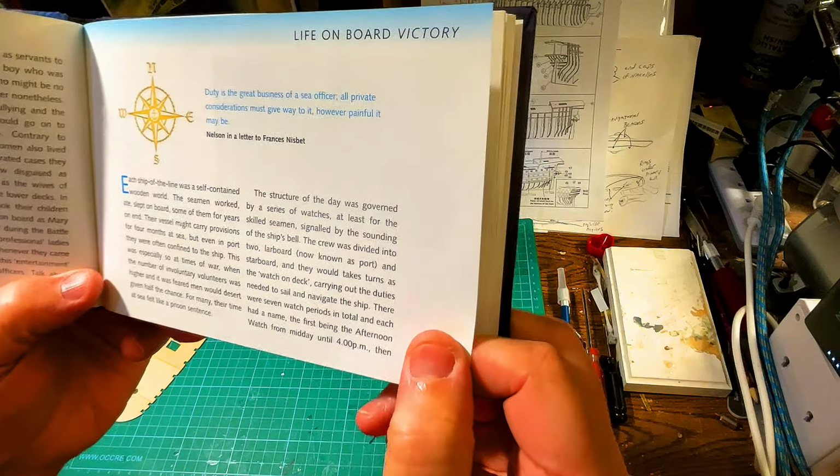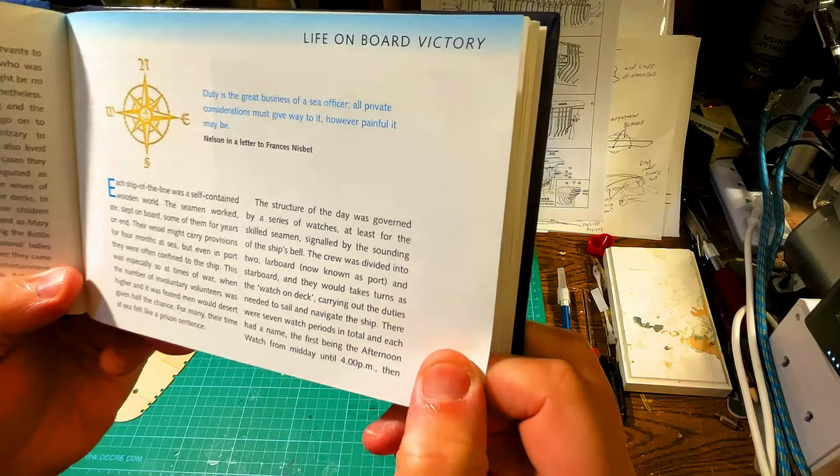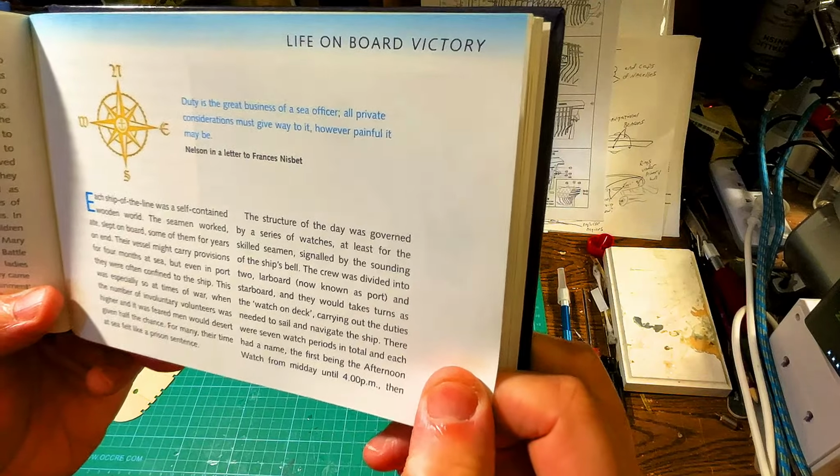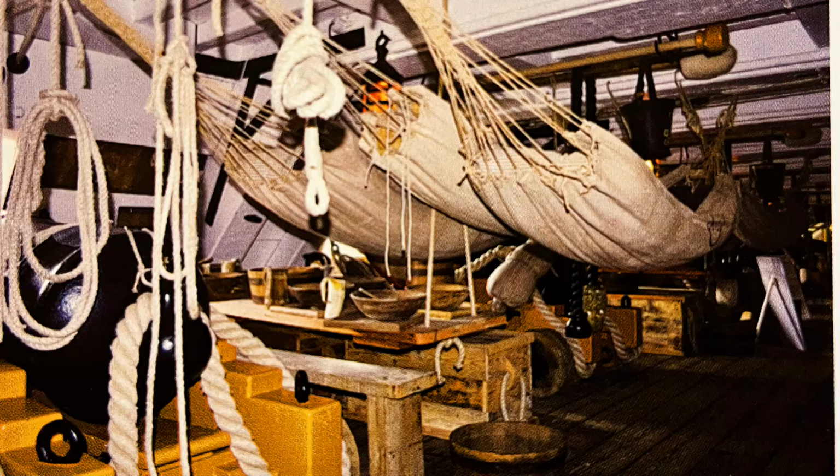Duty is the great business of a sea officer. All private considerations must give way to it, however painful it may be. Nelson, in a letter to Francis Nisbet.